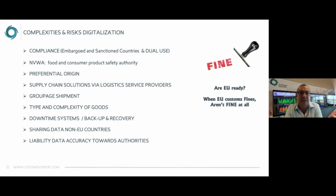So preparation is key. The second point is the NVWA in the Netherlands, called the Food and Consumer Product Safety Authority. If you ship, for example, plants or animals or meat, the things we eat, we need to make sure we protect our people in the EU from diseases.